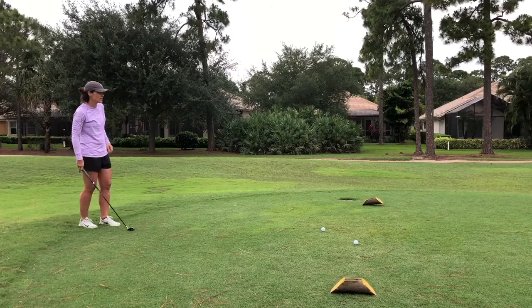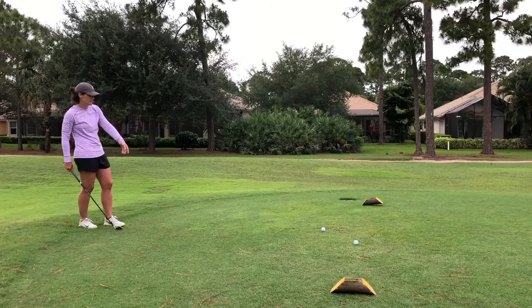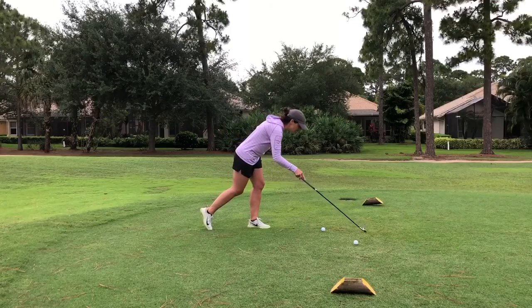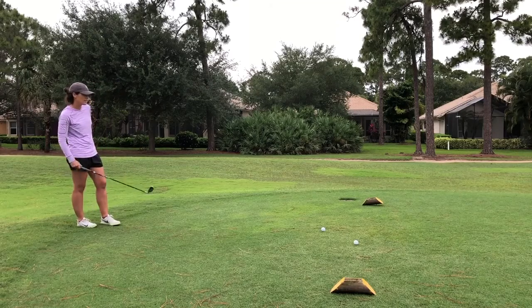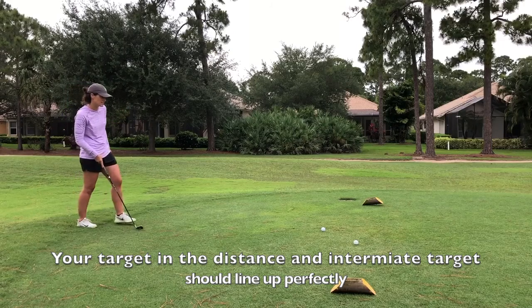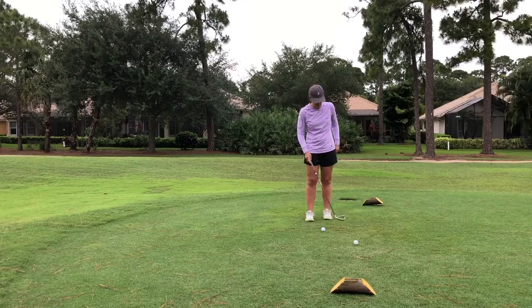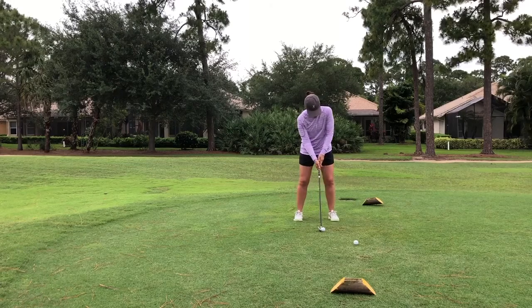And now I'm going to pick out an intermediate target, which means some little imperfection in the grass, maybe some dark spot. At this point I have a perfect one. I didn't do that on purpose, by the way, but I see this and it looks like a little leaf. Okay, it's about 12 inches in front of my ball. I'm going to make that intermediate target line up perfectly with my target out in the distance. So now when I come up, I no longer am going to look too much at my target anymore. My new target is my intermediate target. I'm going to line my club face up with that and set up to that.